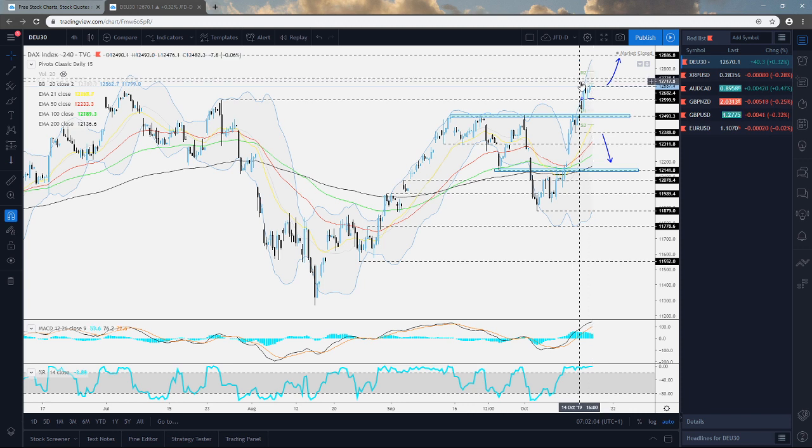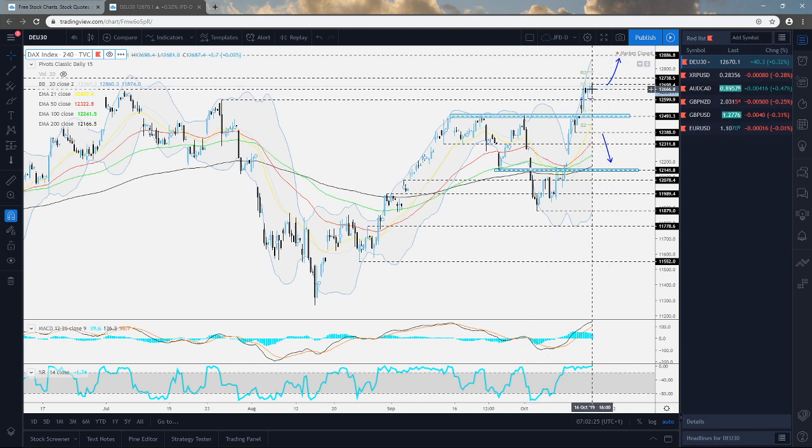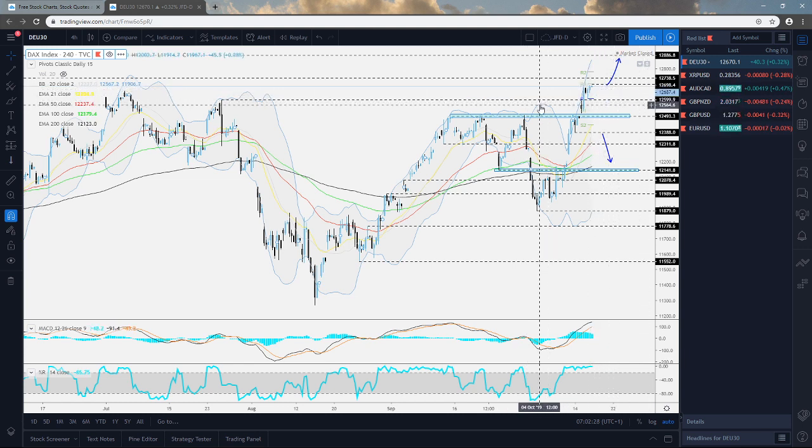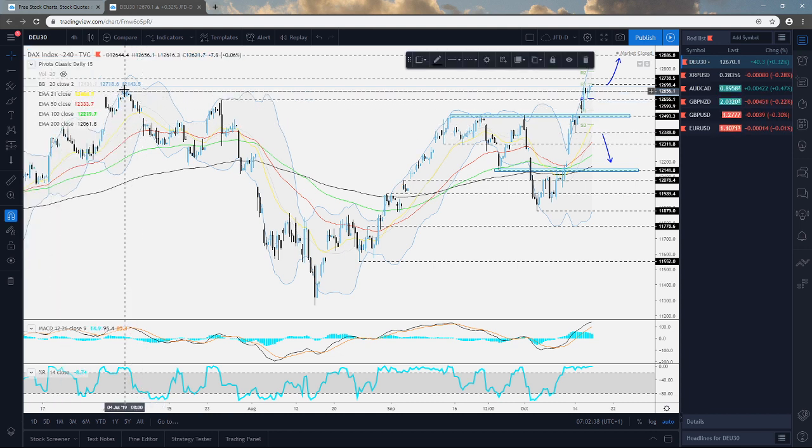the 12,739 zone, approximately around there, but it failed to reach that area and ended up balancing around its 12,682 area. Yesterday it managed to reach the area almost near the 12,700 zone, but as you can see, it still remained below that. Looking at the cash index right now, it's currently balancing near this level right here, next to the high of July, around 12,660 approximately.